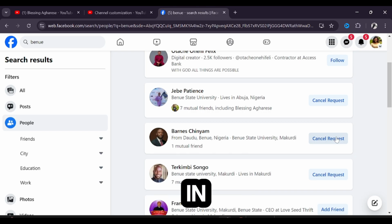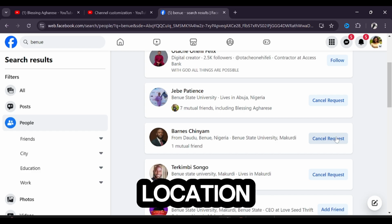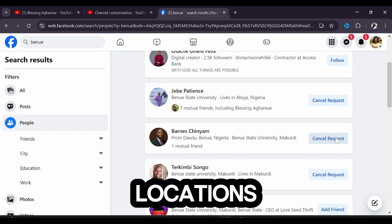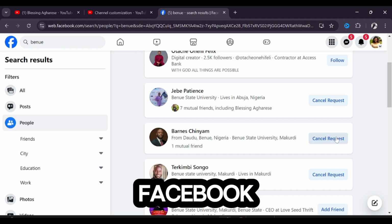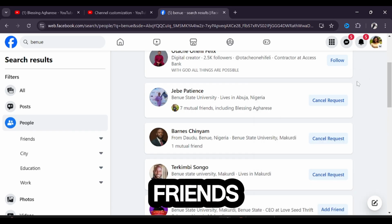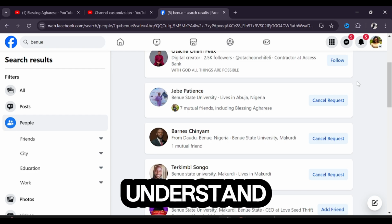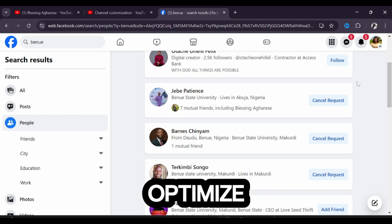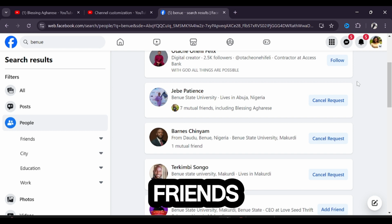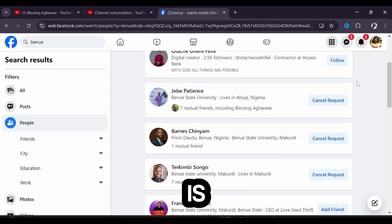By adding friends from a precise location and searching for locations, you give Facebook the idea that you want friends from so and so city, so they will suggest friends from this city. I don't know if you understand. Once you have optimized your profile by editing, you have made a post, and then you've already gotten friends. The main thing, like I said, is to add like 30 friends in the morning, and 30 friends in the evening.